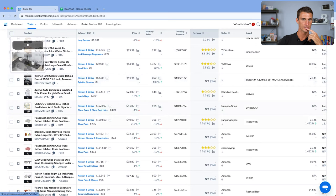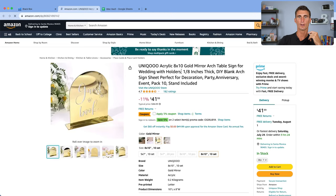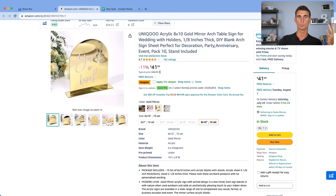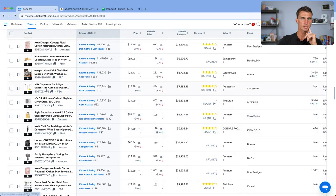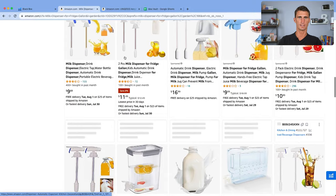A lot of the kitchen and household stuff isn't the most brandable, but every once in a while you find something. All right, acrylic 8x10 gold mirror arc table sign for wedding. So wedding decorations, look at this, it's $42. The rating's actually 4.7, so I'm a little confused why it's showing up. So we have a milk dispenser for fridge. Let's take a look. There's a lot of competition here. Yeah, I'm not a fan of this category.